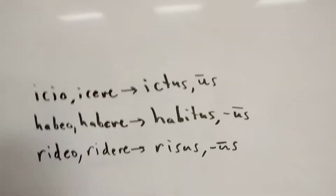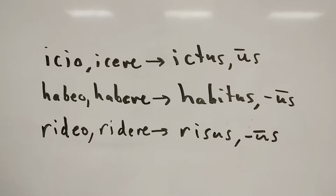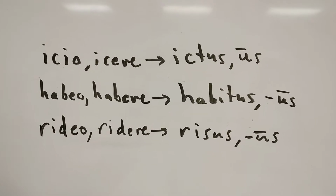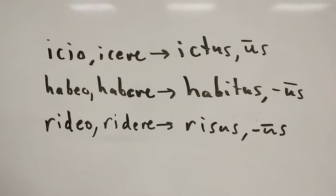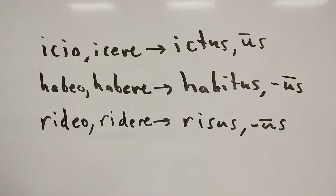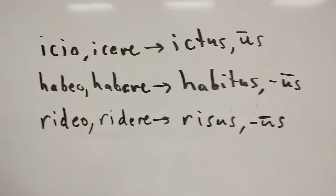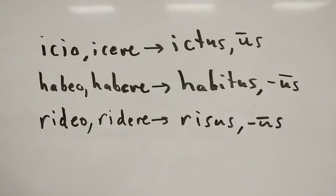derived from verbs. So these are not all of them by any means, but here's a few examples. Icio, icere means to strike, and it provides us the word ictus, which means stroke. And that is the Latin name for the medical condition known as stroke. Habeo, habere, a really common verb that I think we've seen already.